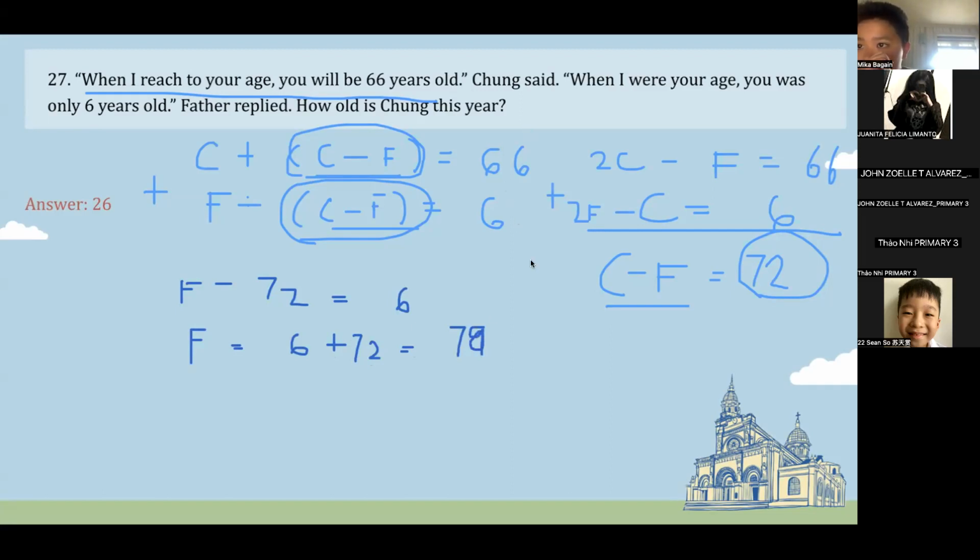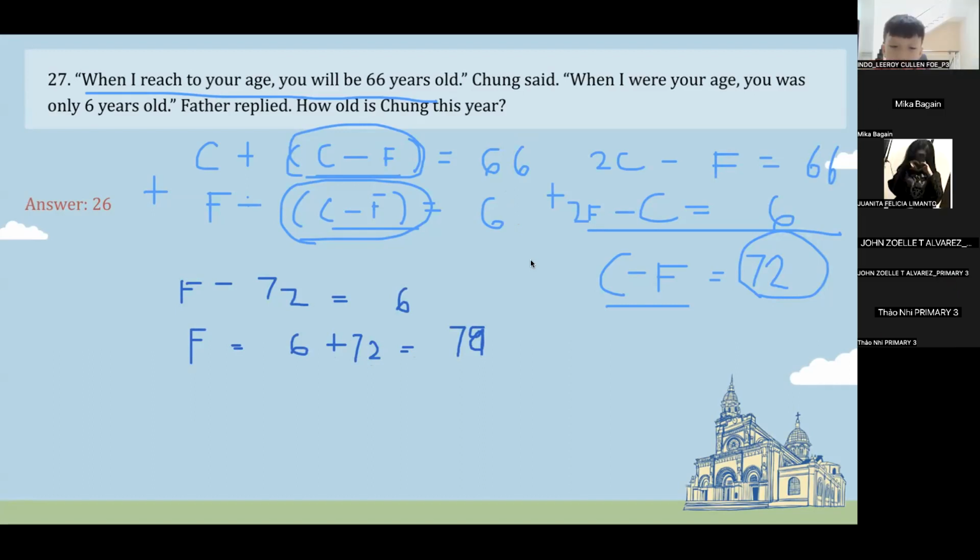Now, teacher, that's just father. How do we know about the age of Chong now? How do we know the age? You minus 78 by 66? You can do C minus 78 is equal to 66. Now, if you do that, that's just 2C.